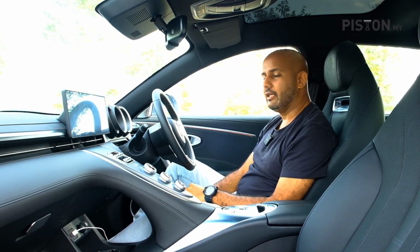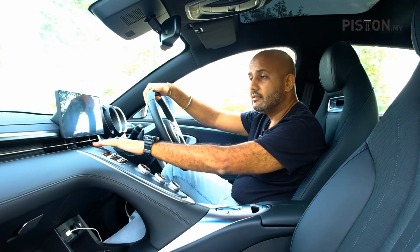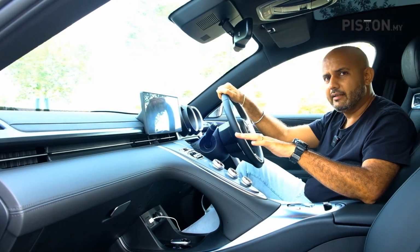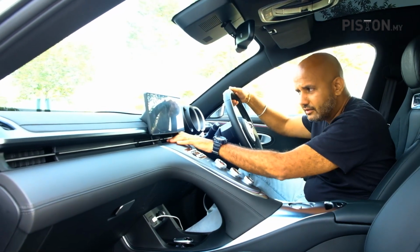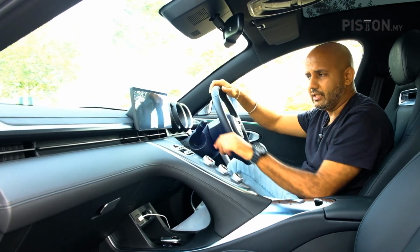But, and this is a very big but, if you notice around the interior, you can see the air conditioning vents, but you will be hard done by to figure out how to adjust them, because even my skinny fingers can't fit in there.